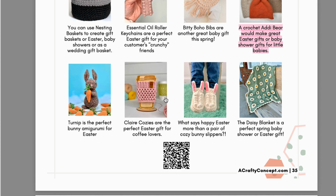Claire Cozies are the perfect Easter gift for coffee lovers or tea lovers. If you've got people in your life that you want to gift something to, but you're not really sure what to gift them, a coffee cozy with a $25 gift card to their favorite coffee shop would be excellent. You can market these to your ideal customer as quick and easy gifts that they can give to everyone on their gift list who likes coffee or tea.